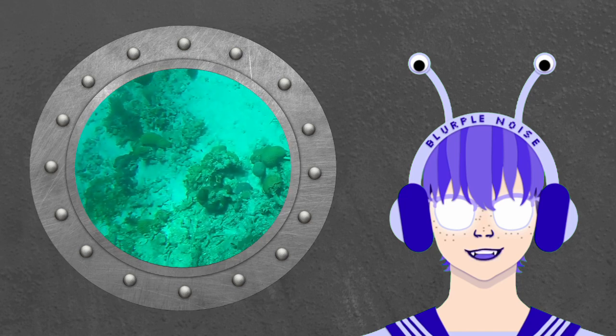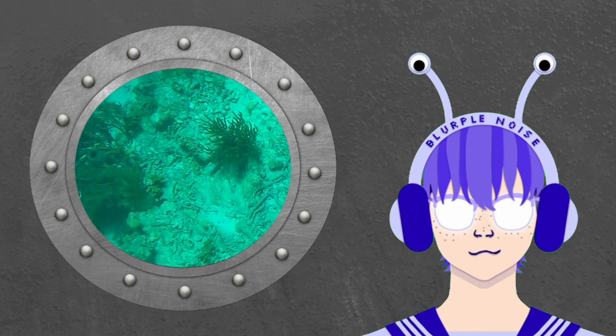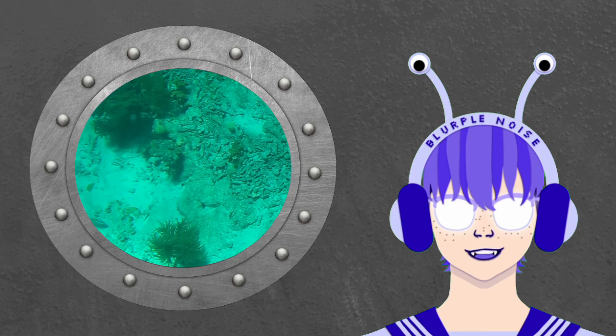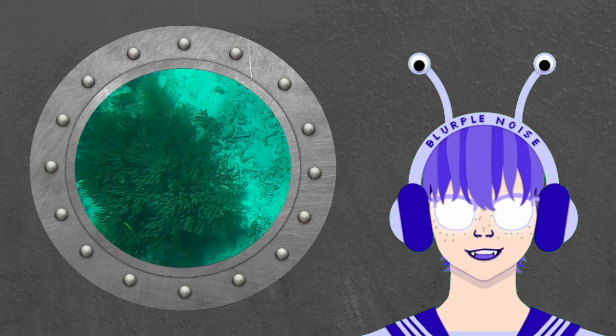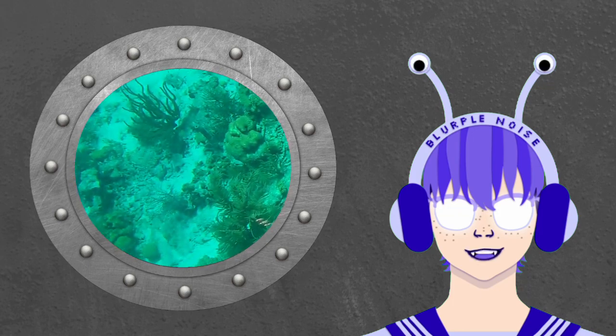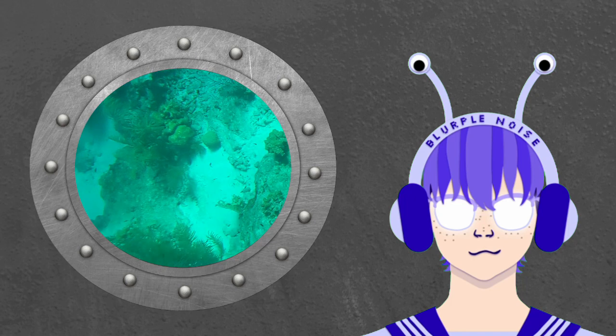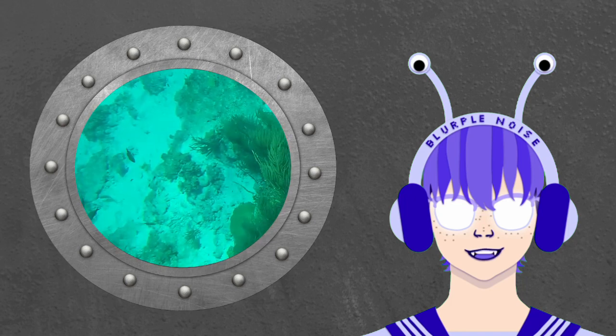Alright, now there are two types of coral, largely, at this reef that you will be seeing as we explore. The first is soft corals. Now if you see something waving in the water, it looks like a plant. It is not actually a plant. There are not any seaweeds or kelps here. It is, in fact, a type of soft coral.